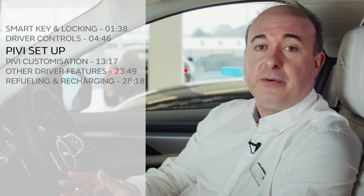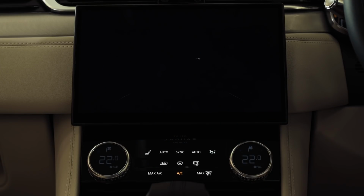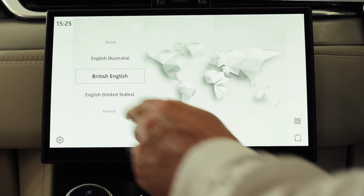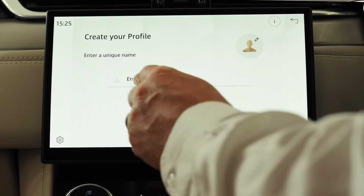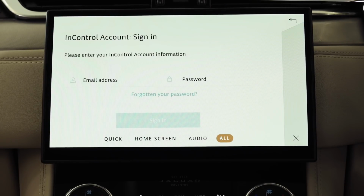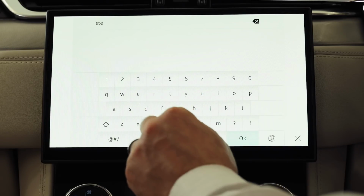When you first switch the car on, the main touchscreen will greet you, and at the bottom of the screen there's an option to set up your vehicle. We highly recommend you click on this, as the system will walk you through a few key steps to streamline the setup process. This will lead you to select your choice of language. From here, you'll be prompted to add a name for your personal profile, and you need to choose a graphic for that profile, and then to input your InControl account details. Each authorized user of the vehicle can have their own profile linked to their own InControl account.